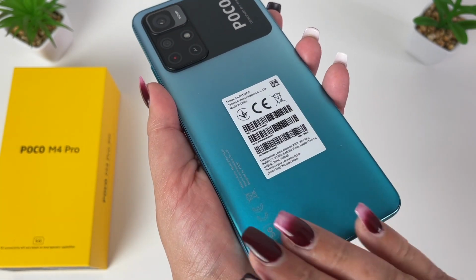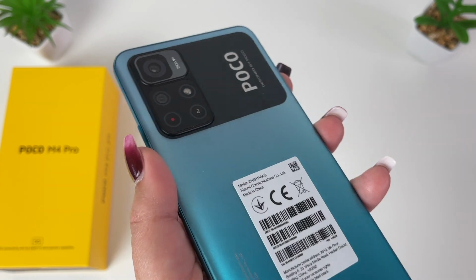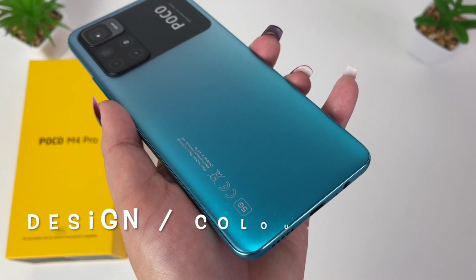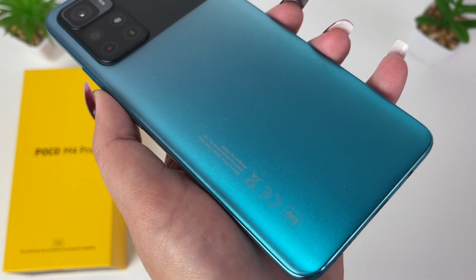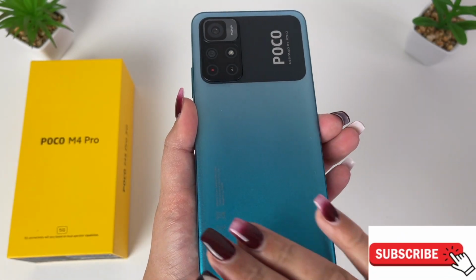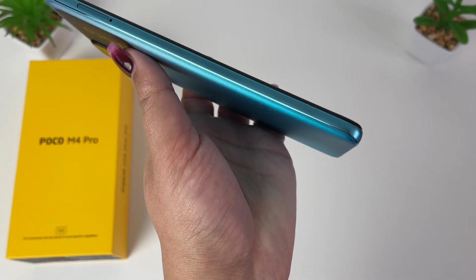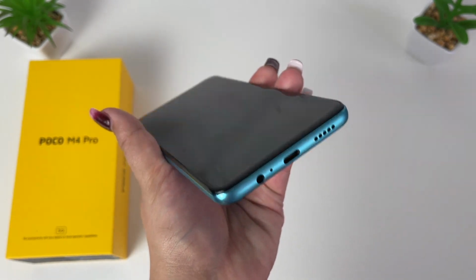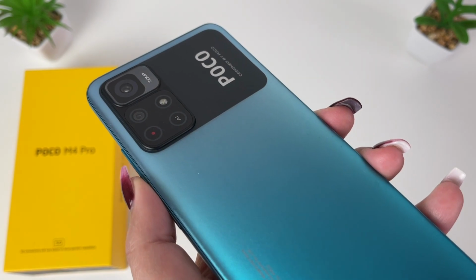Oh, I really love that color. So nice. It's a very different kind of blue. So this is the cool blue color. It's a nice matte finish. And I have the 6GB RAM, 128GB ROM model in my hand. The POCO M4 Pro comes in three fantastic M series classic colours, the POCO Yellow, Power Black, and the one in my hand, the Cool Blue, which definitely is my favourite out of the three.